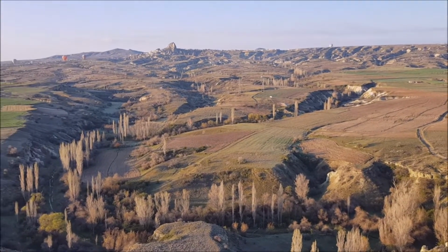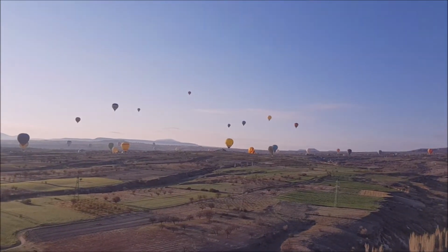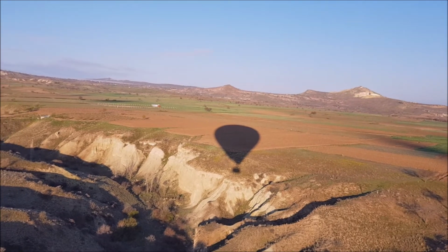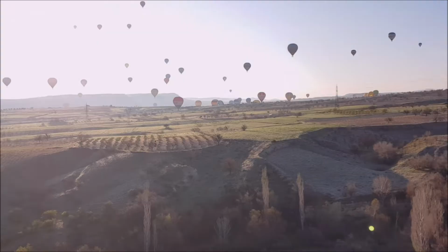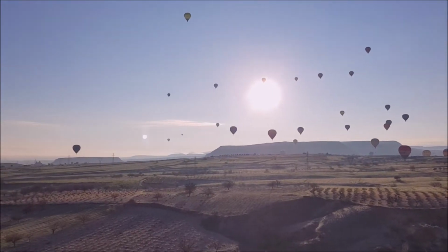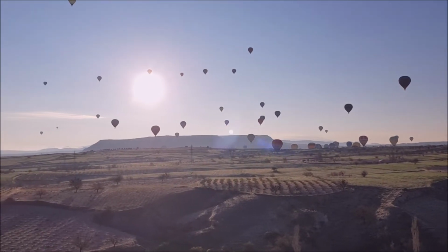Best rides I've ever had. Really amazing. The main reason for me to come to Cappadocia is this one, this ride. Wonderful. A 45 minute to 1 hour journey in the hot air balloon.